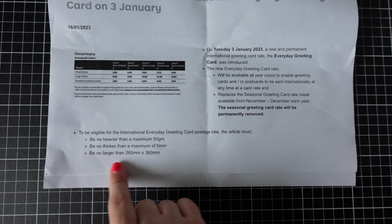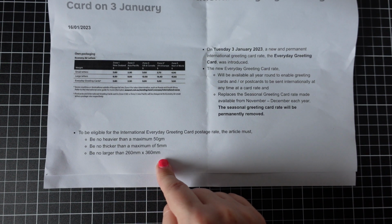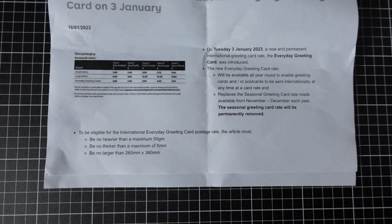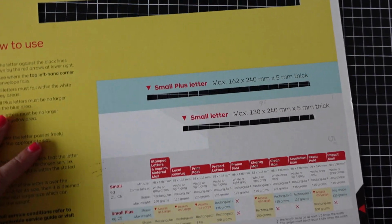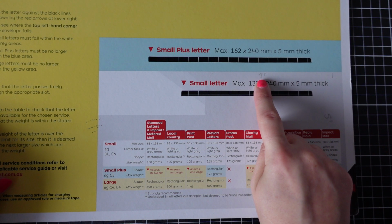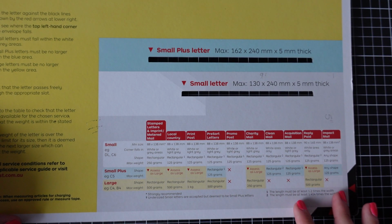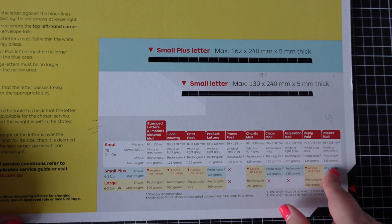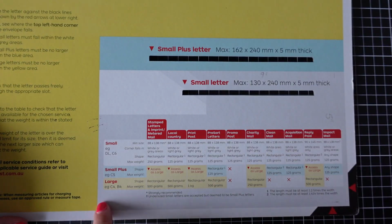And then the next thing is the really important thing. It can be no larger than 260 millimeters by 360 millimeters. Now, the small size has always been limited to 130 millimeters by 240 millimeters. So I'm going to bring in my gauge. My gauge shows you here that we've got 130 by 240. I've written 9 inches above and 5 inches over here because if you are creating in inches, these figures can be under these millimeters. You'll see on your gauge that it is marked out in this white area here.